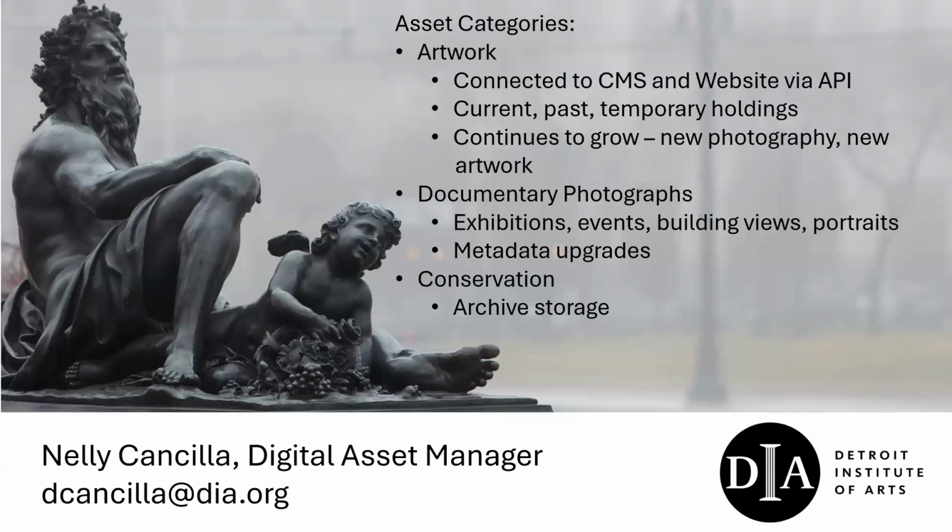So data about the artwork is shared with both the DAMS and the website, while images and image metadata are shared to the CMS, or the content management system, and the website. So we have a trilateral connection between the 3 systems, between the CMS, the DAMS, and the website, to ensure that we have a single source of truth in both the images that we display as well as the information about those assets.